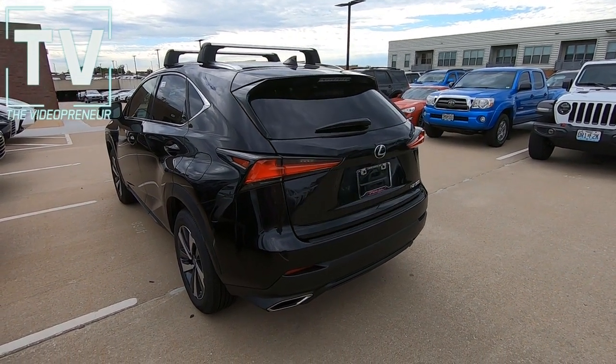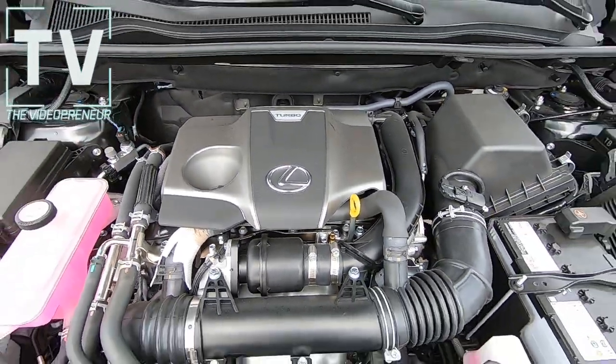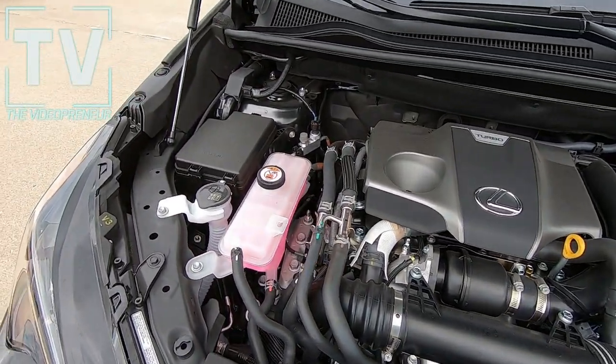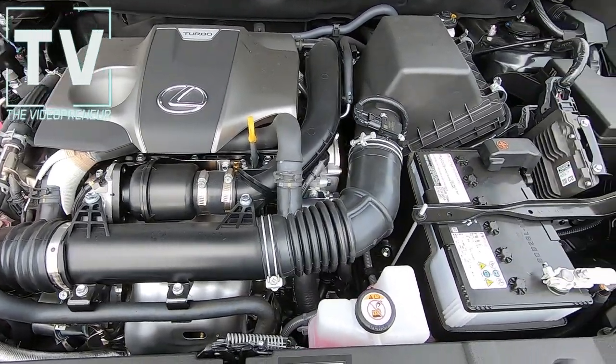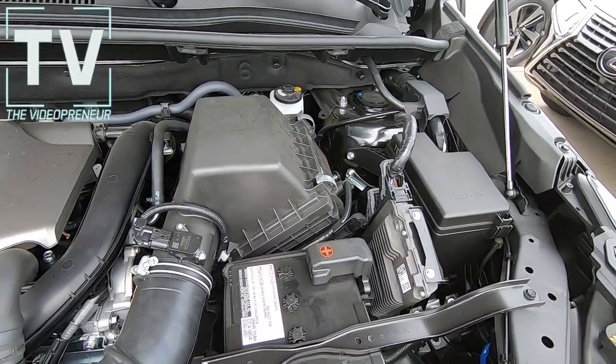The sticker price on this vehicle is $46,787. We have a 2.0 liter twin turbocharged engine producing 235 horsepower. It gives you 22 city, 28 highway. It's a 6-speed automatic transmission.